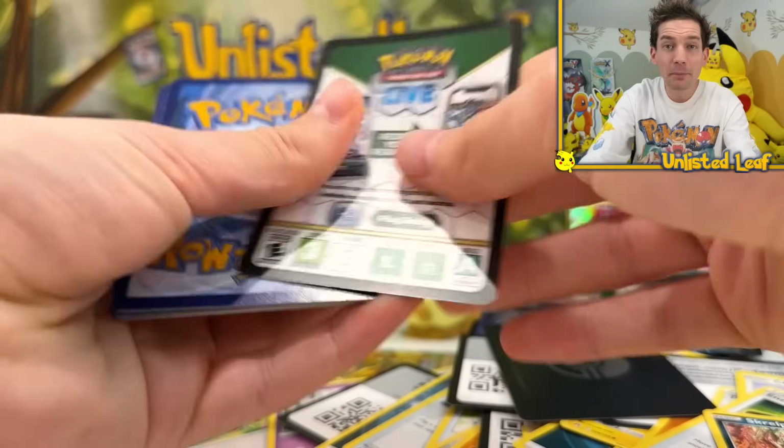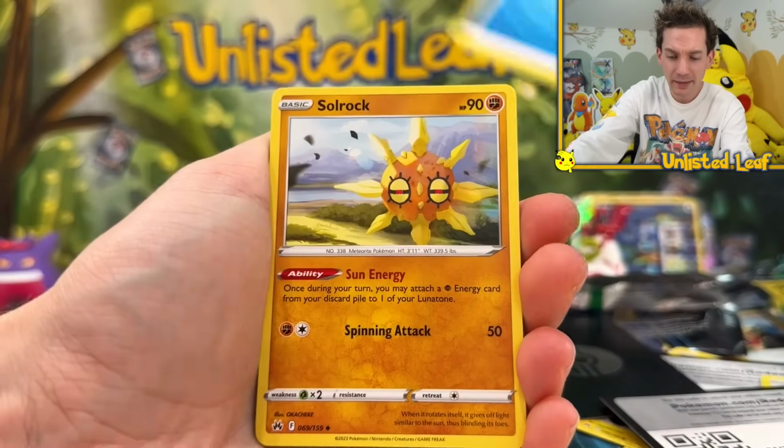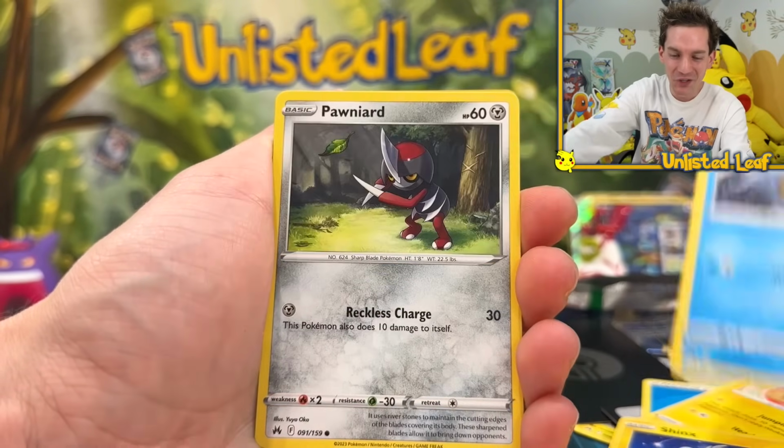Crown Zenith! We don't have any more Crown Zenith packs! So this is our last chance to get something good in this whole set, really. Water type, Solrock, got the Luxio. What was that? Wooloo Upside Down, my favorite. Got the Pancharm, Snorunt.